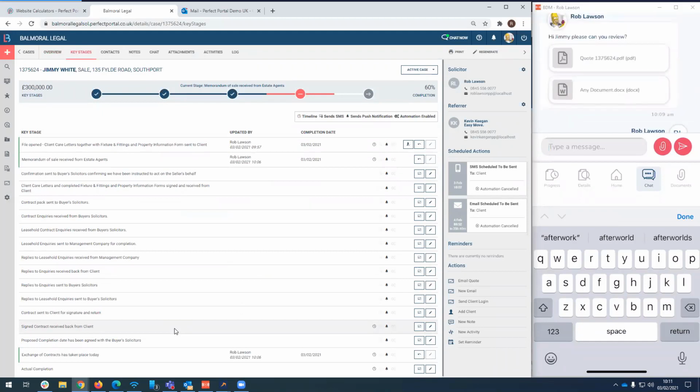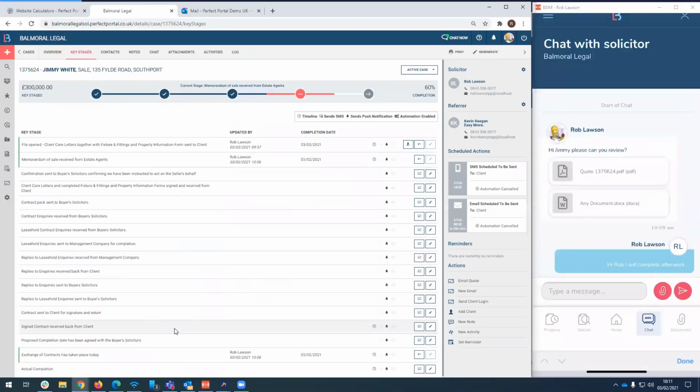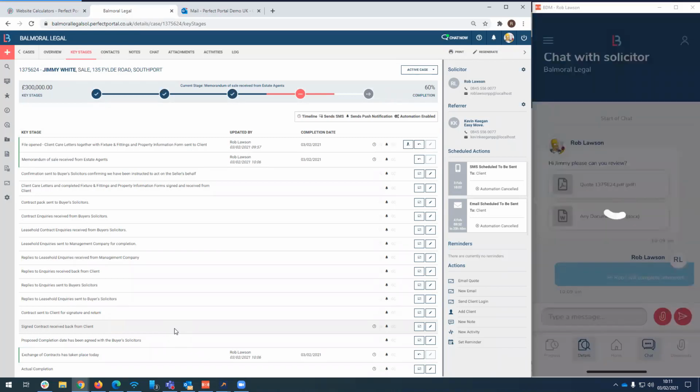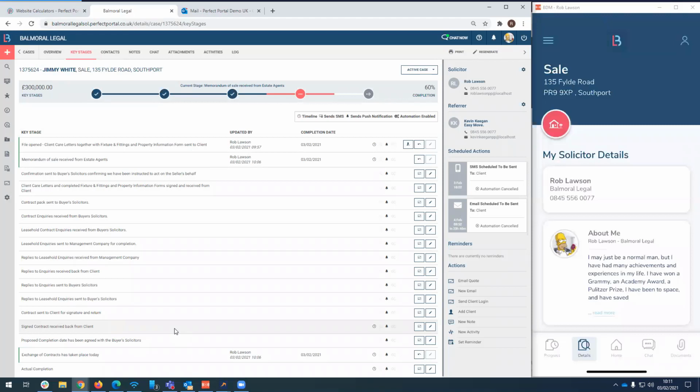Just to run back to the app, some of the additional functionality of the app: you can actually refer friends through the app as well, which has been increasing in popularity recently, and firms are getting a lot more referrals through the app after showcasing how professional and advanced technologically the law firm is. So that's a good little function of the app.